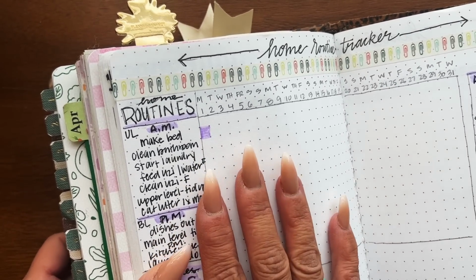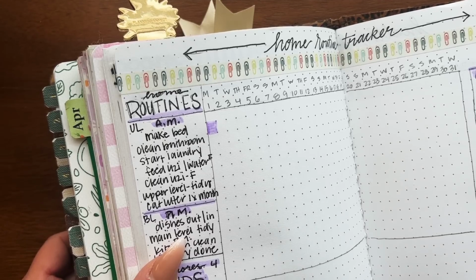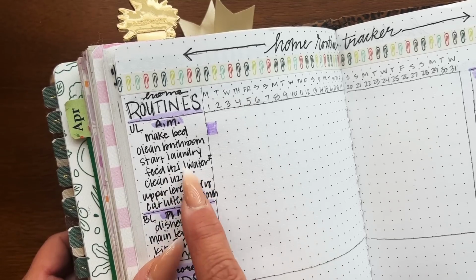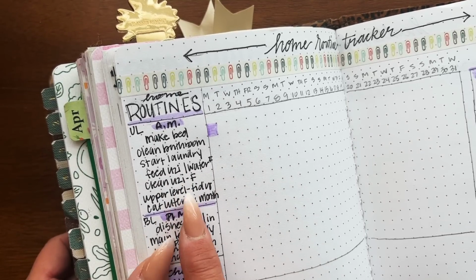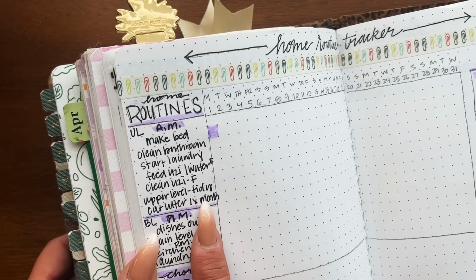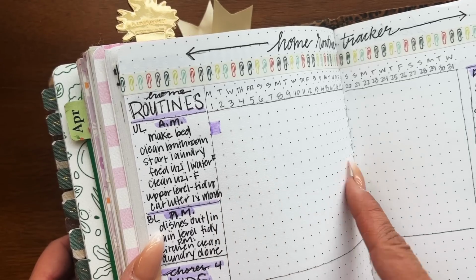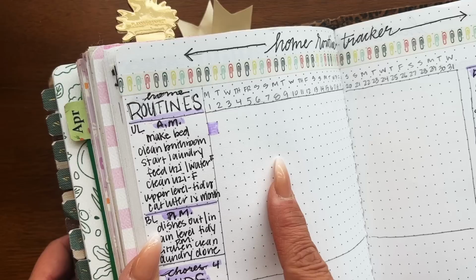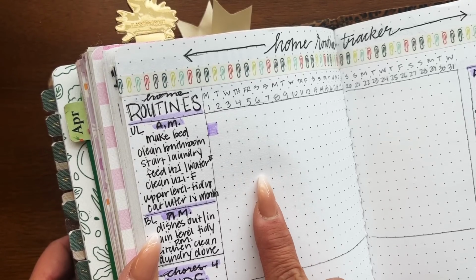Now, I love this because it really holds you accountable to your plans: make bed, clean room, start laundry. This is my son. We do this together. This is caring for our bearded dragon. Then we've got the upper level all tidy, and the cat litter one time a month. So that would be every Friday that I do, every end of the month here. But then on Fridays, Uzi's cage. So every Friday would have that graph. There's the Friday right there, so that would have the purple graph.